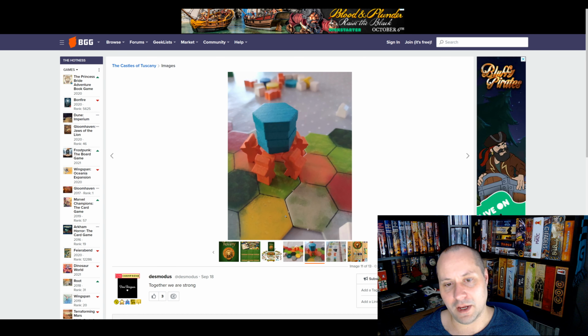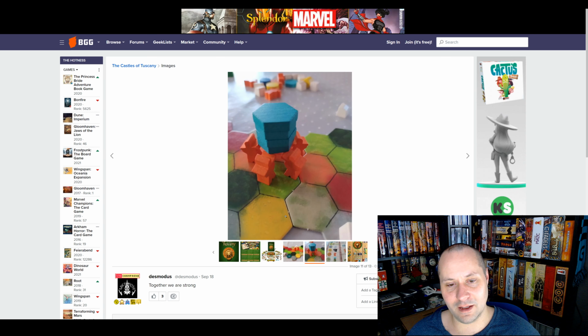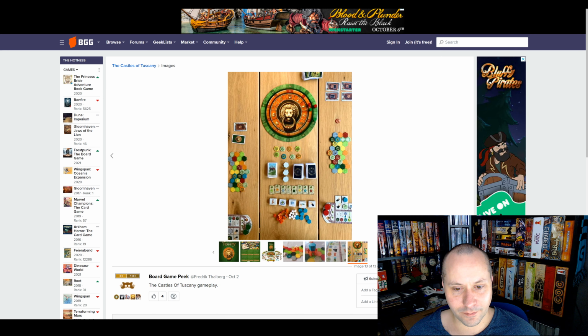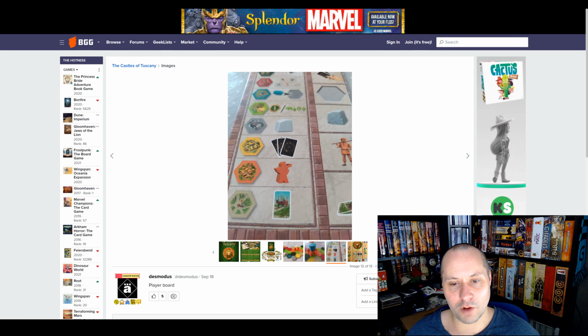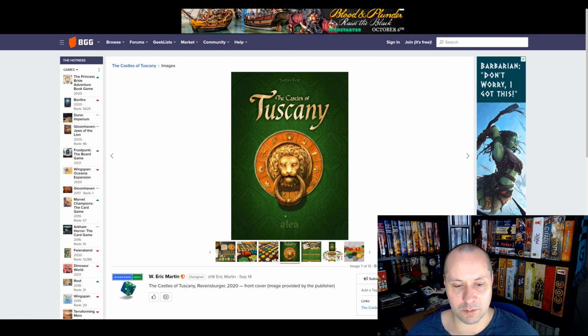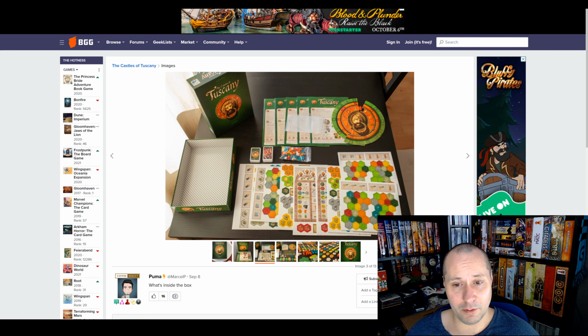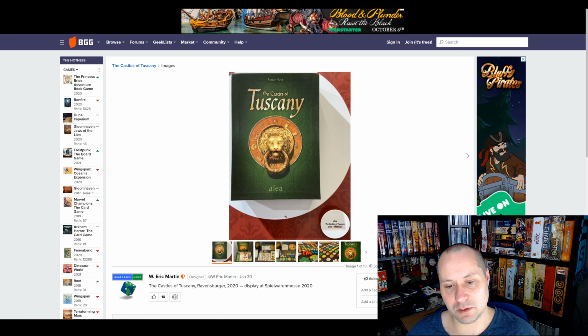I mean, I love Castles of Burgundy, but I'm assuming that's not part of the game. I wonder if it fixes some of the issues if you get some really bad rolls, because it doesn't look like this has to do with dice. So that would be interesting. If you get some bad rolls in Castles of Burgundy, you just can't make it work. But I do love that game.